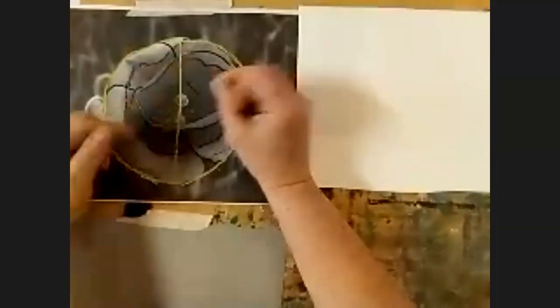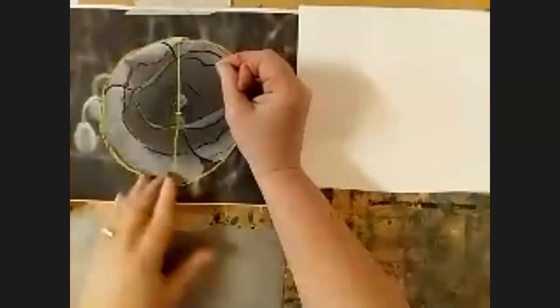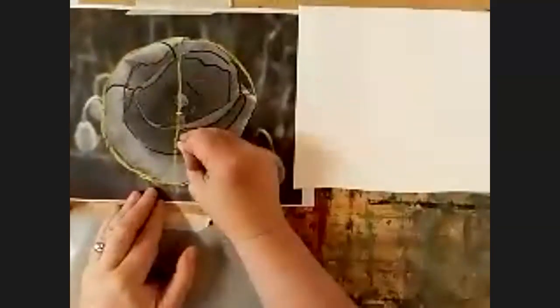It was funny. Yesterday I was doing a face lesson, how to draw a face, and I thought that I would show the students. Here's the halfway point.